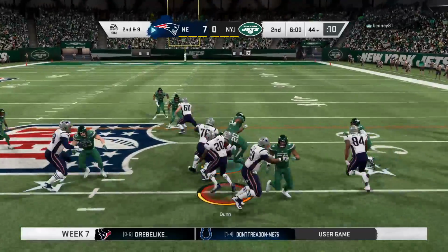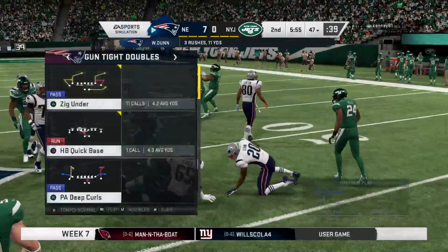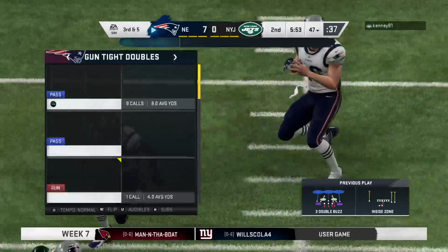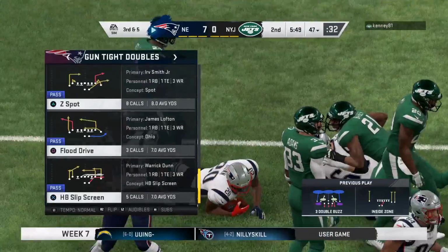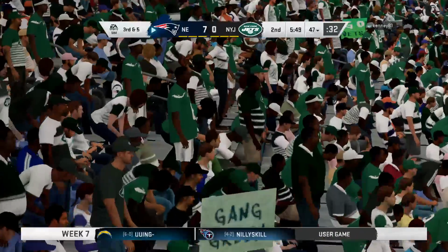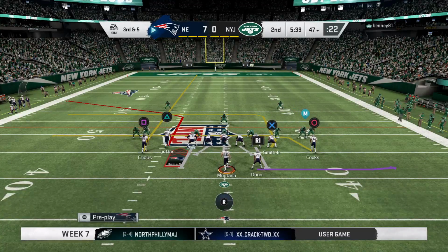On 2nd down, it's done. It's a 4-yard pickup there, and it leaves him with 3rd and 5. Well, they didn't get a whole lot out of that one, but I think you got to continue to try and run and try and keep the defense honest. You mean, or else they'll just sit back, dare you to throw it on every down? Yeah, you get your quarterback hit a lot that way, too.